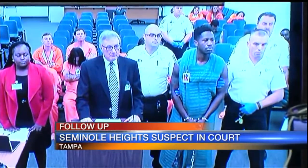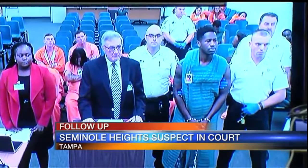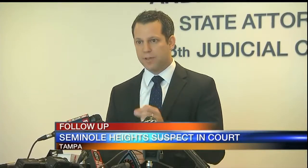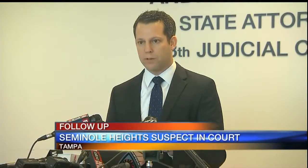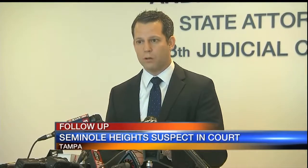A state attorney on the case says the death penalty is definitely on the table at this time. I will evaluate all the aggravating and mitigating evidence in this case to determine whether there is a legal basis to seek the death penalty under U.S. Supreme Court and Florida law. And if the case satisfies the legal requirements, and if it's consistent with what the defendant, the victim's families want, then we will seek the death penalty.